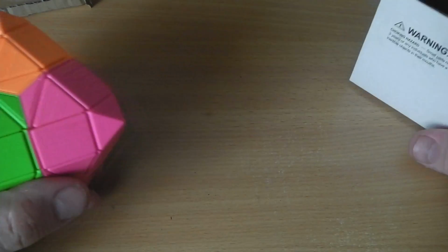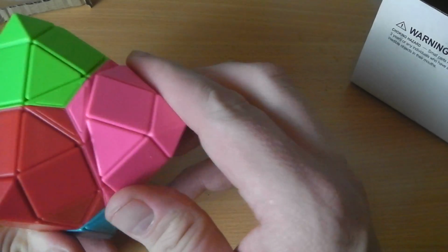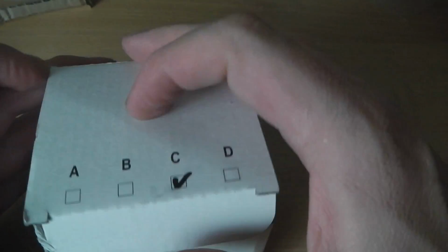One of the Optic puzzles. Sorry, I'm rushing through a bit because I've spent far too much time on this video already. So this is Optic version 3. This is the first version I'm selling that has the coloured corners, which adds a bit of extra difficulty compared to the ones with the black corners that I've already sold, not solved.